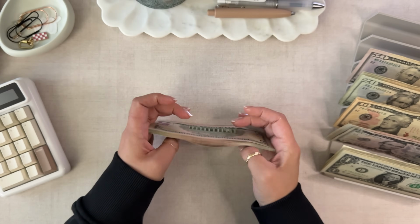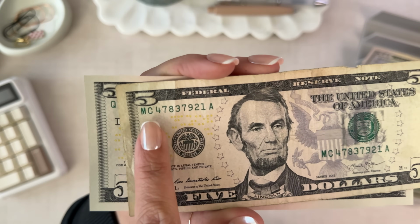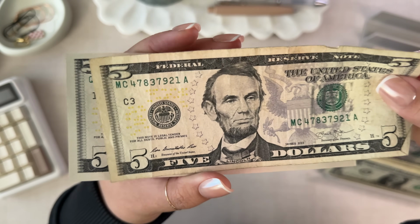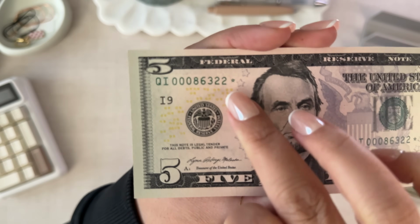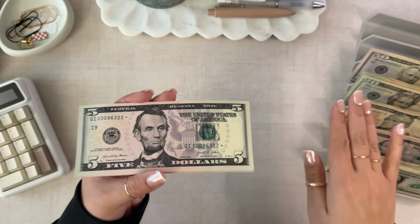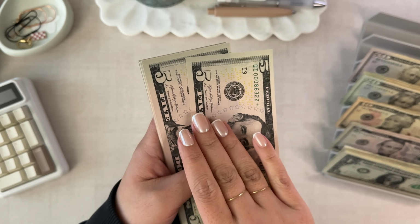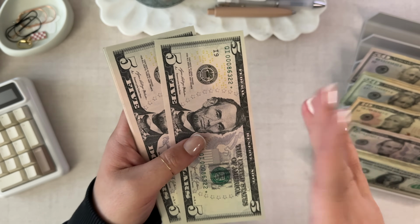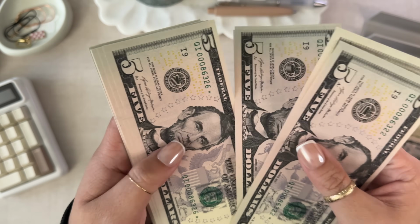If you don't know what star notes are, at the end of every bill there's always a letter at the end of this alphanumerical serial number. But whenever they need to reprint a bill, they will replace the letter with a star. So myself, as well as a lot of other cash stuffers here on YouTube, we do collect star notes. I actually got this idea from Handmade Plans. Aya is the one that introduced me to star notes because she commented on one of my first videos telling me that I had a star note. And I've just been collecting them ever since, but this was insane.